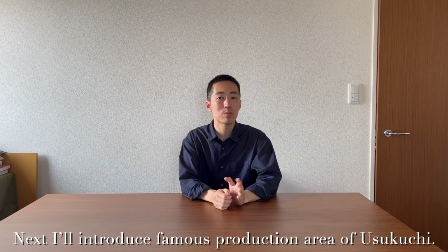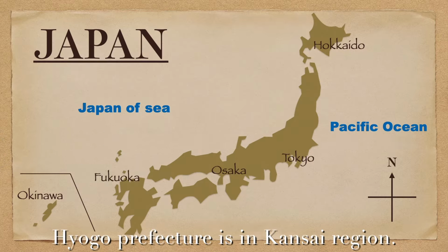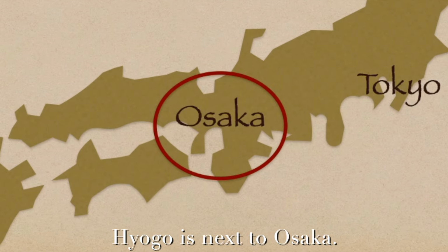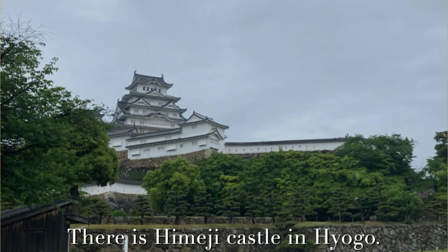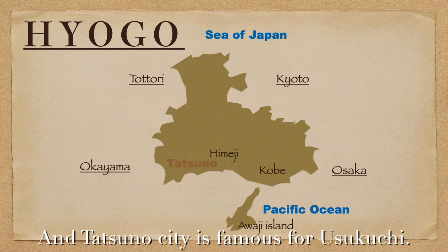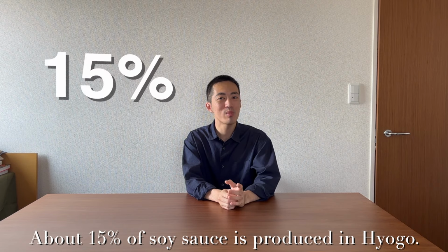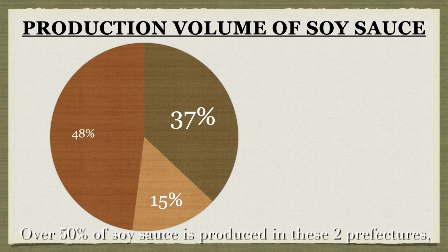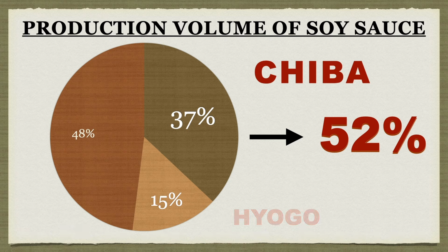Next, I'll introduce the famous production area of usukuchi. It's Hyogo Prefecture. Do you know Hyogo Prefecture? Hyogo Prefecture is in the Kansai region. Hyogo is next to Osaka. This is Hyogo. There is Himeji Castle in Hyogo. And Tatsuno City is famous for usukuchi. Hyogo is also a big production area of soy sauce. About 15% of soy sauce is produced in Hyogo. Although some people might notice, over 50% of soy sauce is produced in these two prefectures, Chiba and Hyogo.